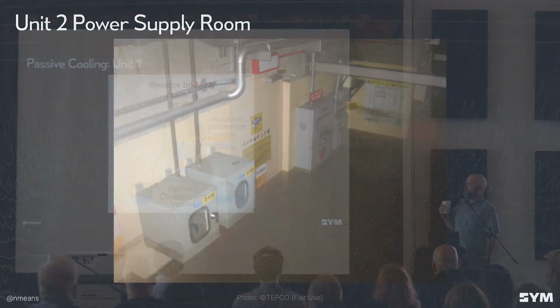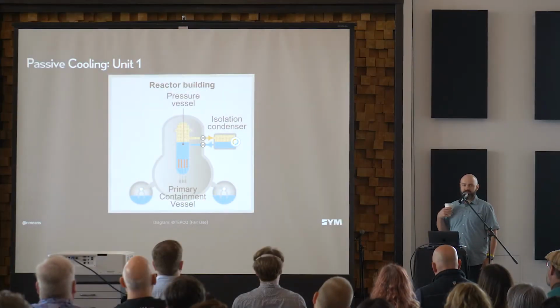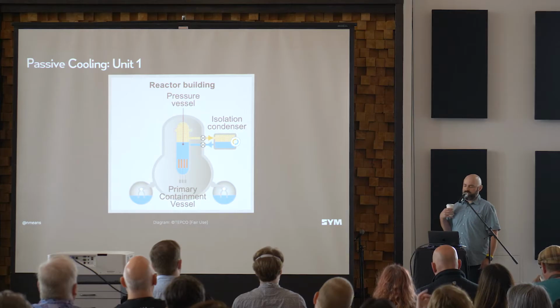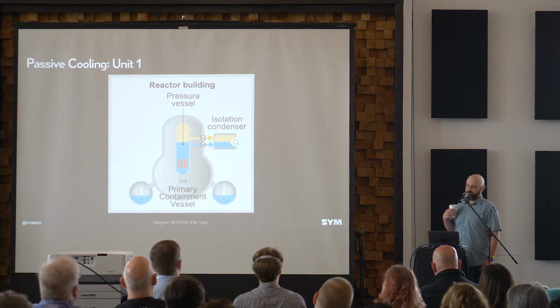Their immediate concern was unit number 1. In order to protect the reactor's pressure vessel, cool-down rate couldn't exceed 55 degrees Celsius per hour. About 20 minutes after the quake, they realized that the reactor was cooling too fast. The isolation condenser was actually doing too good a job, and so they began cycling the isolation condenser on and off to try to slow down that cool down.